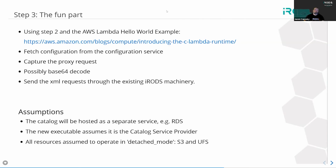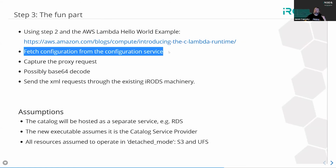And I completely skipped over this very important step, where we have to get the configuration from somewhere else. As I've mentioned in the REST API, we now have a service that'll serve the configuration to all of these different agents that are going to be standing up, because we can't pack all of that stuff into an environment variable, for instance. And then from there, we make assumptions that the catalog is going to be hosted in some other service like RDS. And this would be external to Kubernetes as well, or if you have an on-prem cloud deployment.